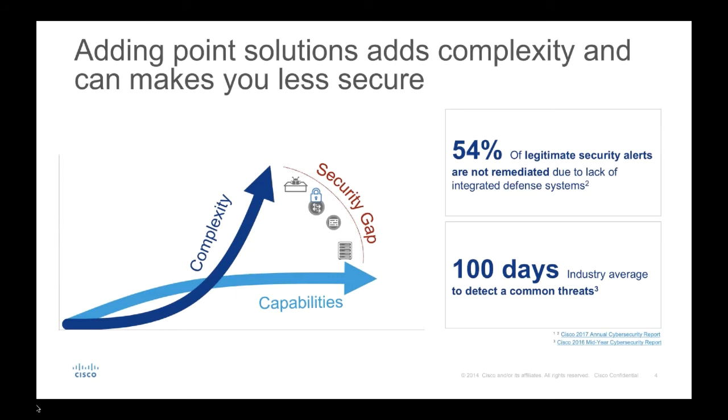What our customers are telling us is there's just a tremendous amount of information coming at them, and eventually it just becomes noise. What you see on the right is that 54% of legitimate security alerts are not remediated due to the lack of integrated systems. I may have lots of products, lots of vendors, lots of solutions, lots of data coming at me, but I'm not actually sure what to act on, how to act on it, when to act on it, et cetera. So a lot of the legitimate threats are going by unremediated.